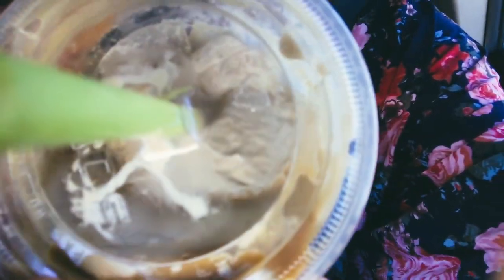So on another note, this coffee is amazing, but what's more amazing is the whip. It's incredible. It's life-changing.